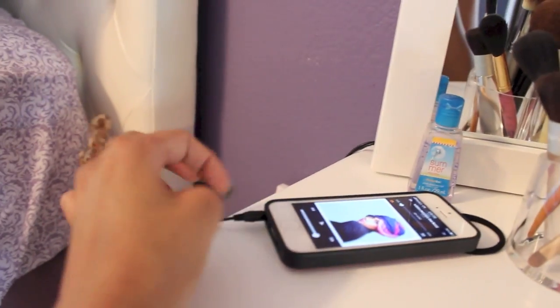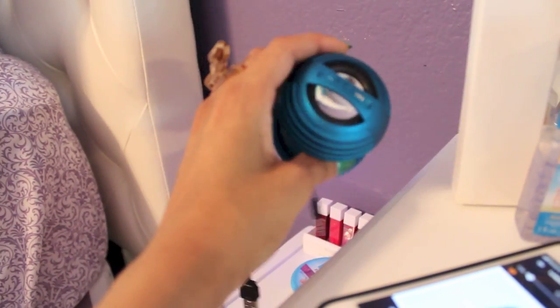And I bet you're wondering, why is my phone right here? Well, I have a little handy dandy speaker and it plays all my music, which is super cool.